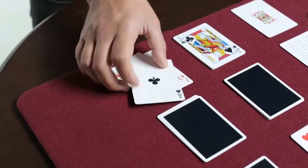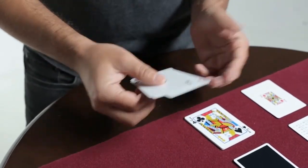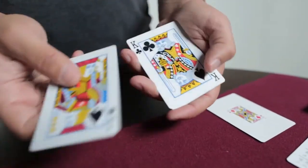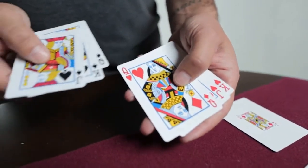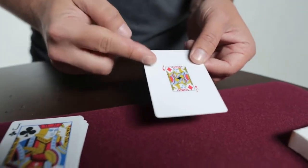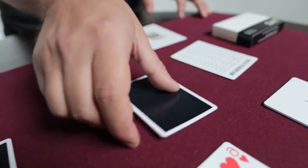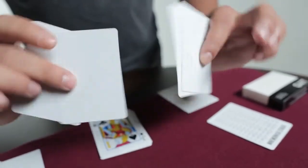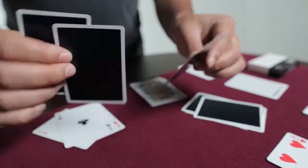We have cards in here that are double backed, and this can do the McDonald's Aces. There's also cards that are mispipped, and this can help you achieve something like the Princess card trick. There's everything from the mini card to a Mnemonica stack cheat sheet. A lot of people have been asking for blank facers and double backers, as you can see here.